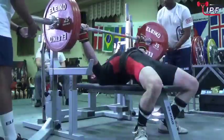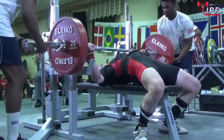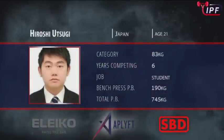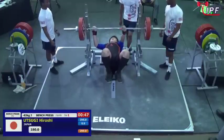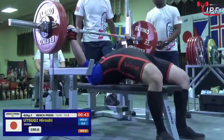Well, I'm looking forward to the last 3 lifts in bench press. There are some big numbers in those last 3 lifts. Hiroshi Itsugu from Japan, 180. Just 21 years of age. And lifting here at the World Championships. And currently ranked 5th on predicted totals.